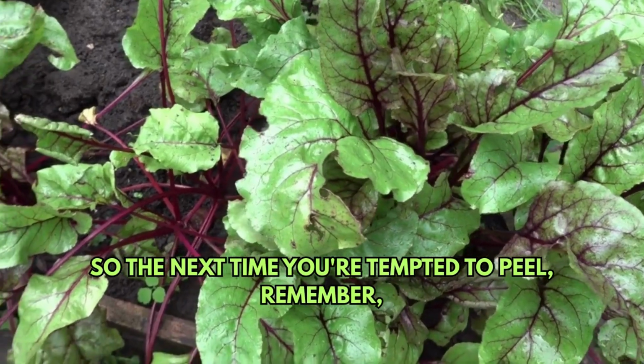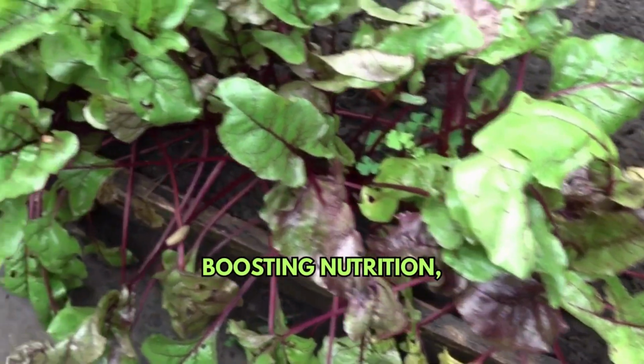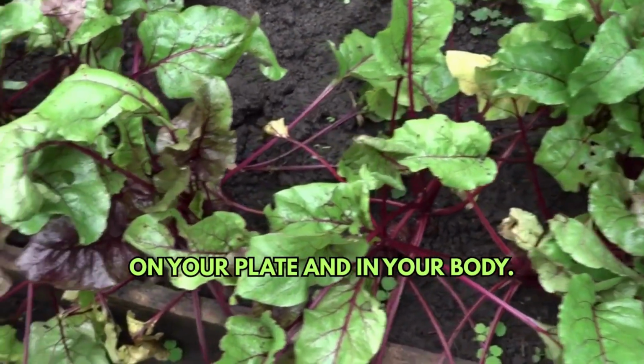So the next time you're tempted to peel, remember, leaving the skin on means saving time, boosting nutrition, and keeping those valuable antioxidants exactly where they belong, on your plate and in your body.